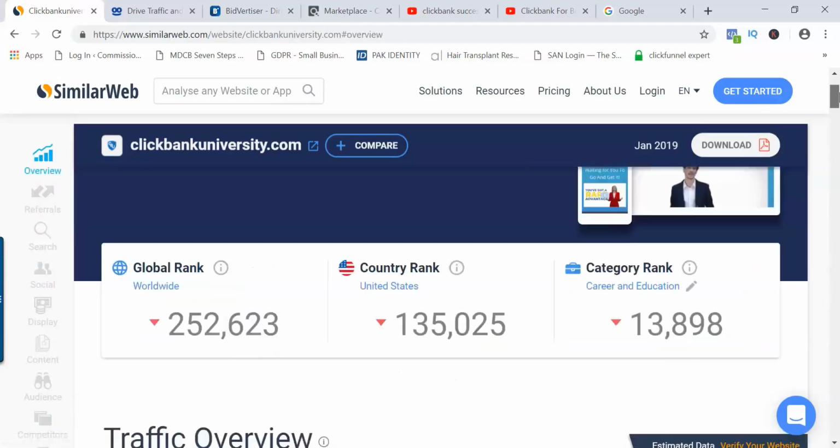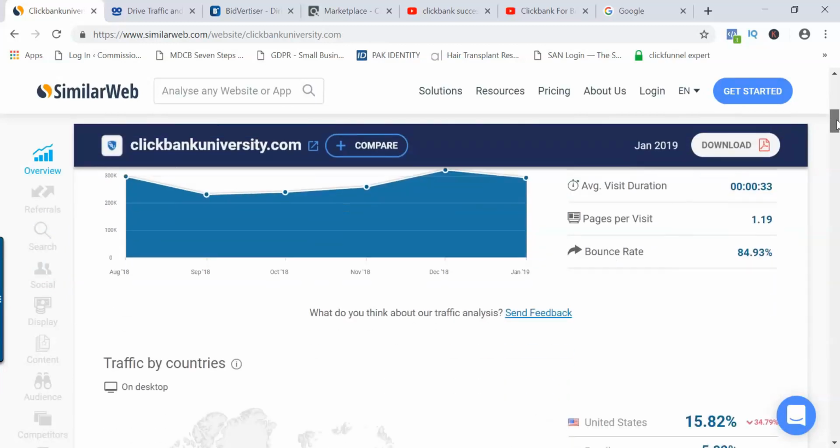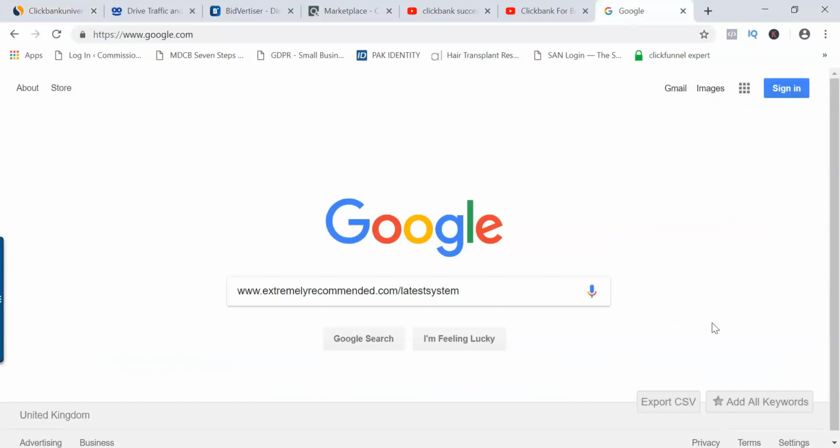So let's dive into this now. We've got the analysis. We could see that most of the traffic is coming from desktop, as you can see, desktop here, and it's from the United States. So now what we need to do is talk about the traffic networks.